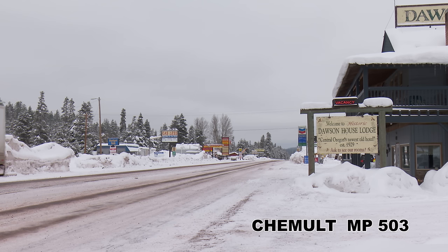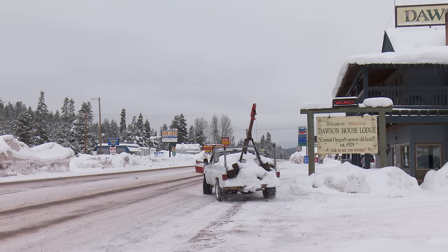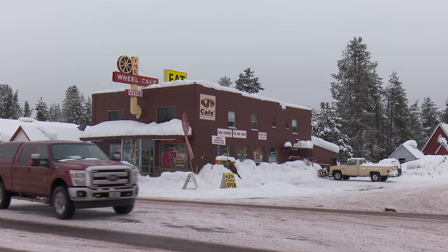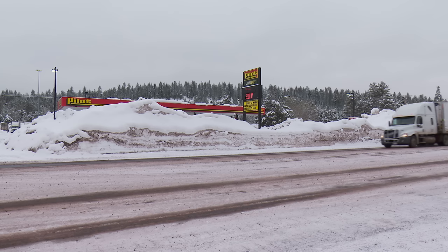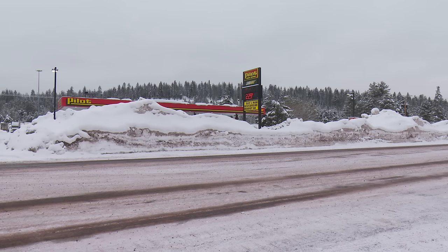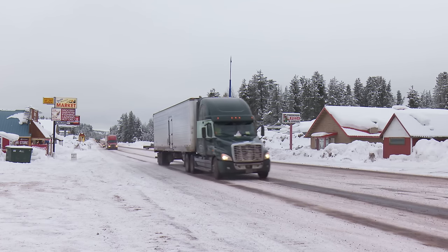Continuing south on the Cascade Subdivision, we pass through the small community of Chemult. With an elevation of 4,764 feet above sea level, Chemult is known as one of the snowiest communities in the lower 48 states. Its 30-year average snowfall of 90.1 inches makes it comparable to Flagstaff, Arizona. This small mountain community also boasts some of the coldest nights in the U.S., with an average of 255 nights falling below freezing each year.